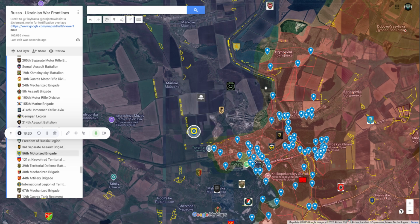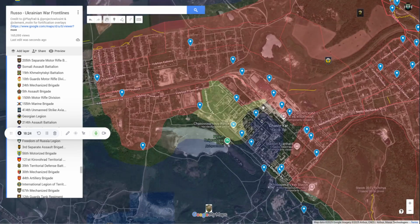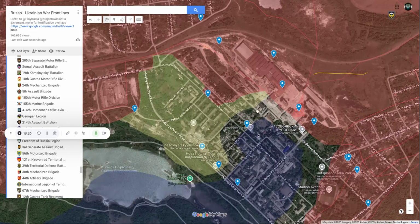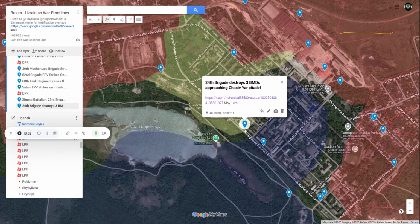So that's just a rundown of the deployment. But let's look at the actual Russian advance, because regardless of how you spin it, the advance was deep, and we're going to look at the two possibilities of where it could have come from. But regardless, here's the end point.